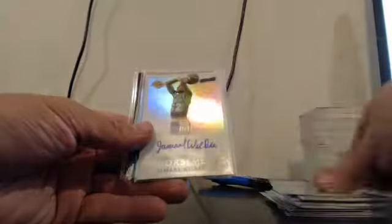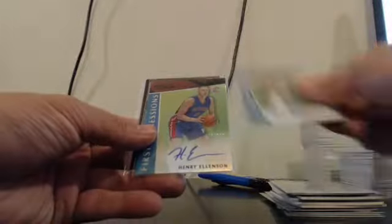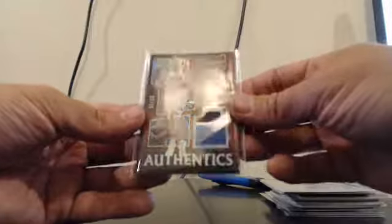Autographs: Jackson to 49, Wilkes to 90, Jones to 249, Papagiannis to 249, Ellinson to 249, and then we had this nice looking card. 25 of 25, three-color patch, Dirk Nowitzki.